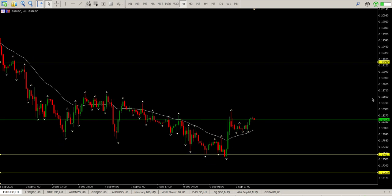So on the hour, a little bit of a different picture. We did move down onto this area, had a pretty solid bounce back above the moving average. We have broken a trend line as well. There's the trend line. So I'd almost be inclined to be looking for longs here with either a measured move target or the top of the channel. I think measured move is probably a better bet.